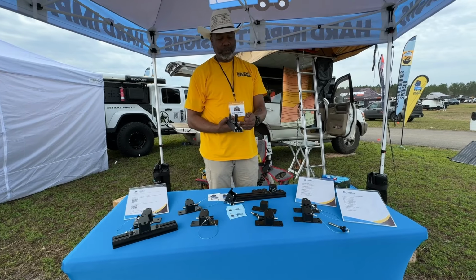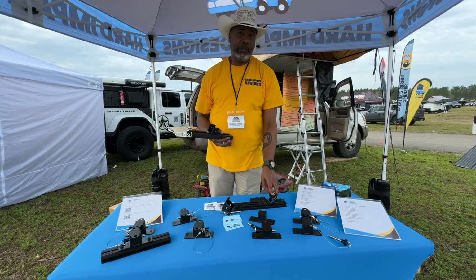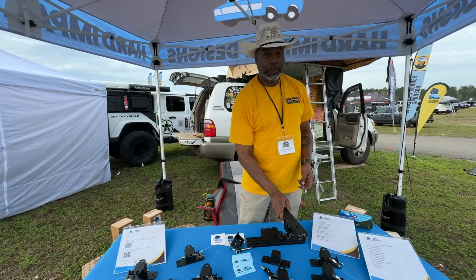This is a standard tent rail. Your upper bracket stays bolted to your rail and your lower bracket stays bolted to your crossbar. Simple system, very easy to use, very efficient.